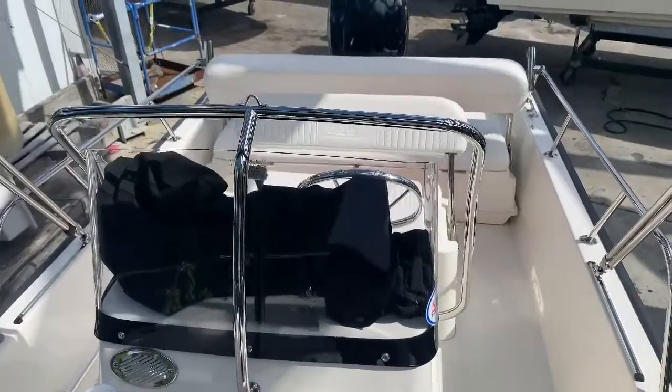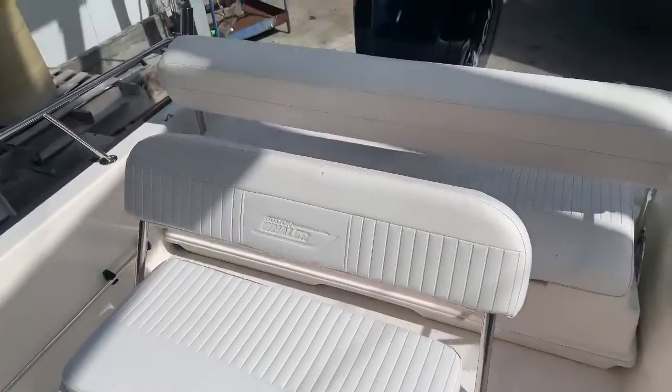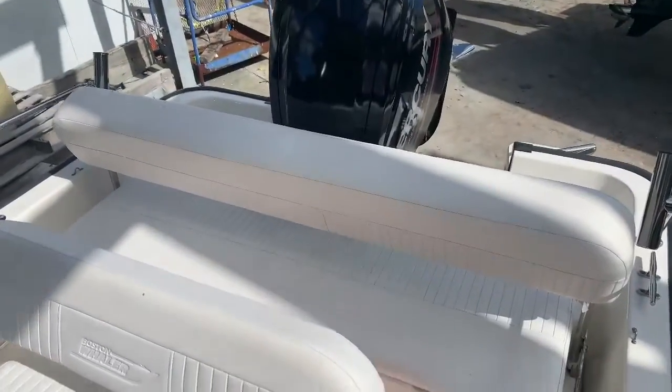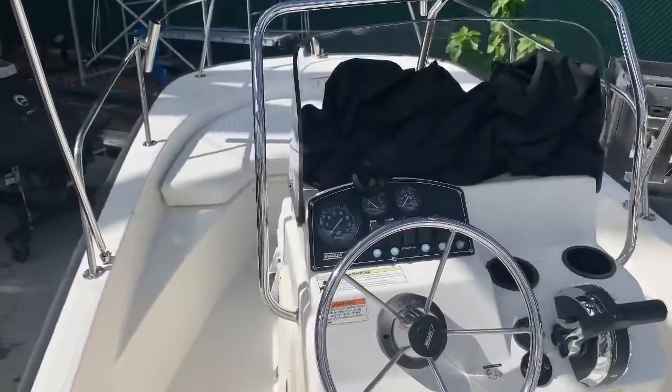It's Justin Costello with MarineMax Pompano Beach. 2016 Boston Whaler 170 Montauk, dealer owned trade. Customer had brought it in and traded up to a bigger Montauk.